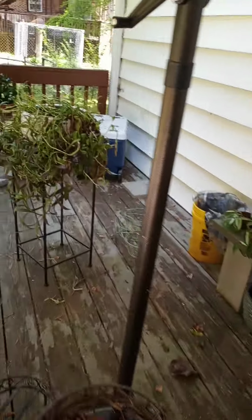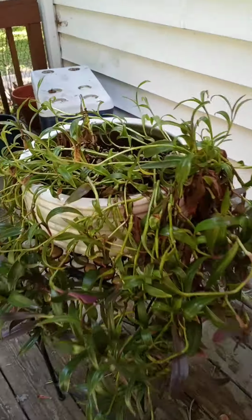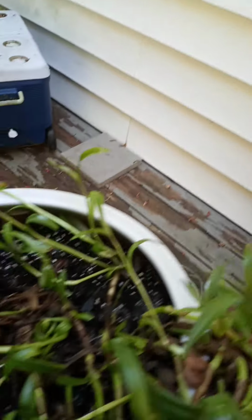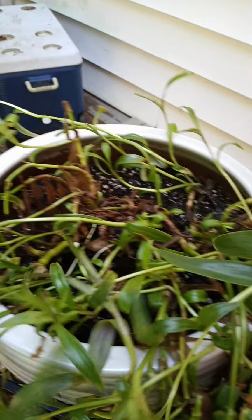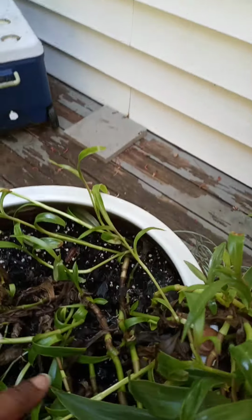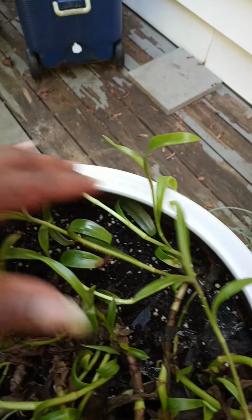Like this is my oyster plant. Why they call it that, I do not know. It's beautiful. It vines all over the place. It's just wild and unruly. And as you see how it comes out in the front, that's because I had my grow light in the front, so it reaches for the light. Now that it's out here, it'll reach and fill all that in by the end of the summer.